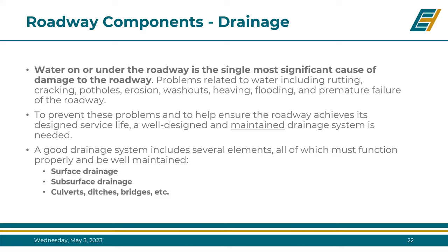So it is really critical that we have a well-designed, well-constructed, and for this group today, a very well-maintained drainage system to keep the water away and out from our roadbed and the surface of our road and the structural section of our road. It is really important for us in the public works world to maintain the entire drainage system. And we always need to remember that we have to deal with subsurface drainage, surface drainage, and then maintain all of those elements of our drainage system.